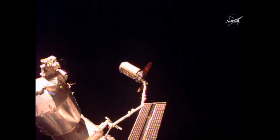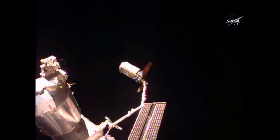And the sun now rising on the station and Cygnus. They're actually in the second orbit of Earth. Right now, daily orbit number 2 for the crew on board.